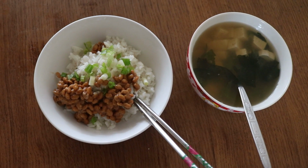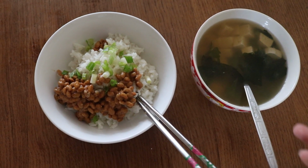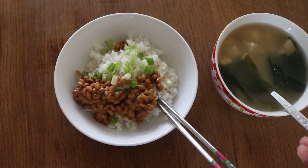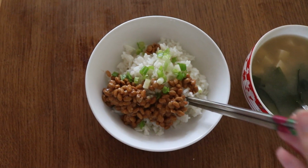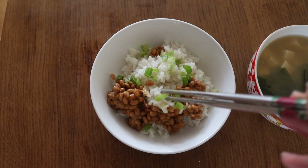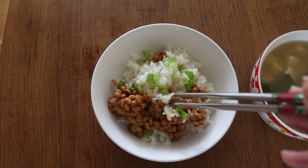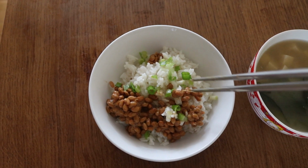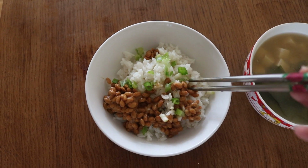So here's my Japanese breakfast. I've got some nice miso soup here with everything, and the star of the show, some natto with rice, which I'm a bit excited about, but I don't know. Seriously, I'm gonna give it a go and see how alright it is, because I know this is not for everyone. I'm gonna start with the miso soup.